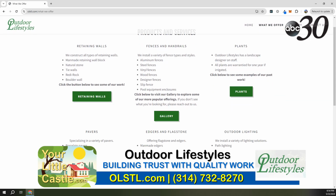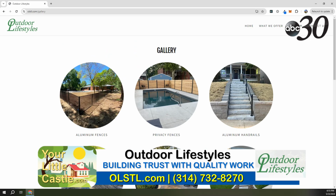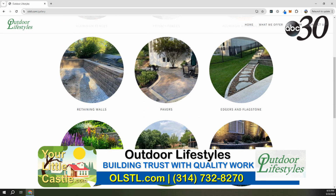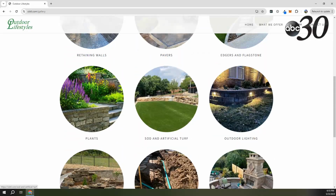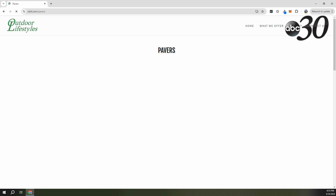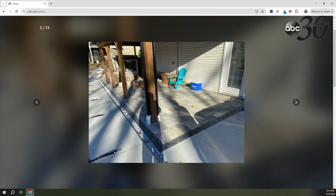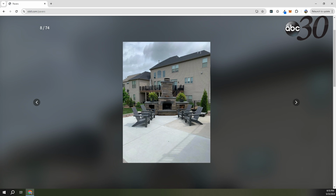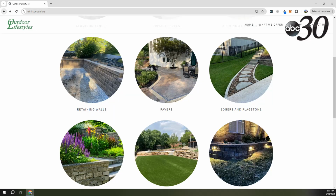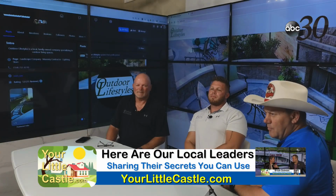I'm going to show this to everybody here. A long list of things that you guys can do, obviously anything to do with outside, and then your gallery. If you want to see some great looking work, everybody, take the time to check that out, because here is where you will see some incredible work. When's the last time we updated? It's been a while, but with the history you've got some great looking stuff here, from pavers to pools and outdoor landscaping and just about anything you could imagine. Great stuff for people to enjoy and appreciate. So take a minute, everybody, and check out the website. That is olstl.com, and let them put together a project for you.